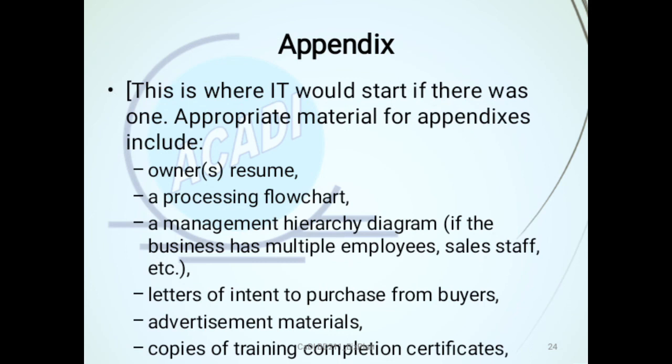Appendix. This is where it will start if there is one. Appropriate material for the appendix includes the owner's resume, a processing flowchart, a management hierarchy diagram, letters of intent to purchase from buyers, advertisement materials, copies of training completion certificates.